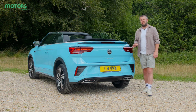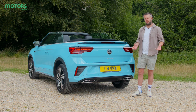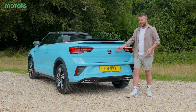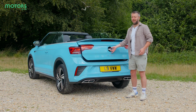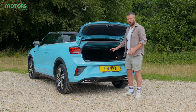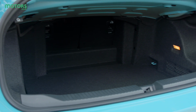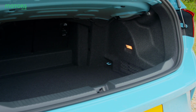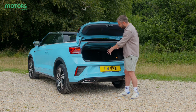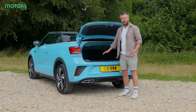If you are able to take 4 people along for the convertible experience, then you're probably going to want to take 4 people's worth of luggage too. And actually, I think the T-Roc Cabriolet does quite well in that regard. There's actually 284 litres of boot space available here. And though this is quite high, I kind of like the letterbox opening style, and also the fact that it is quite deep. So you can get plenty of luggage in there, at least 4 decent weekend bags, and also a good amount of shopping too.